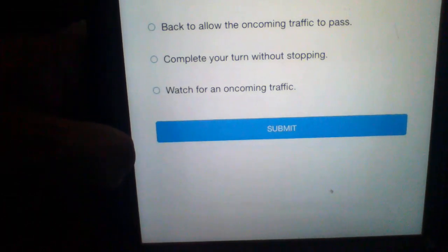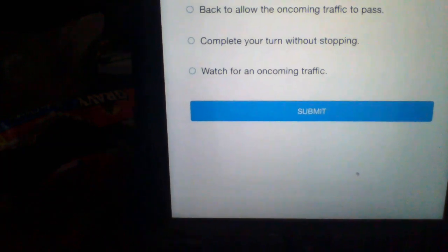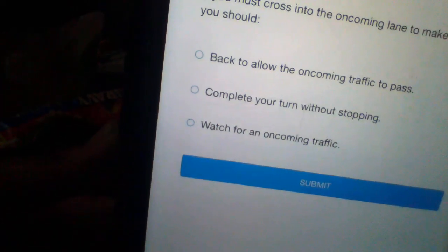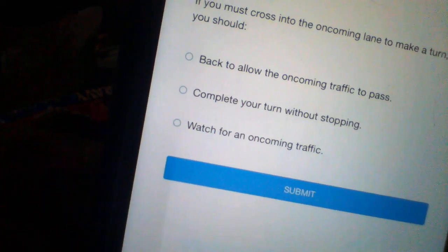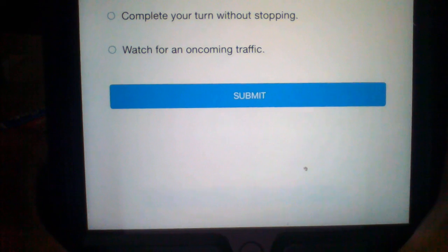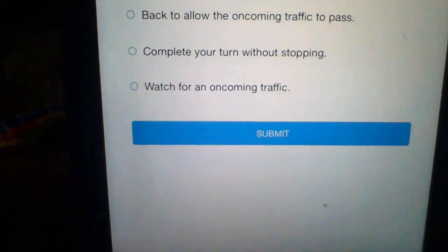Number 44. If you must cross into the oncoming lane to make a turn, you should A. Back to allow the oncoming traffic to pass. B. Complete your turn without stopping. Or C. Watch for oncoming traffic. I don't know. This one's kind of tricky because it's kind of hard to visualize. I'm going to go B, complete your turn without stopping.